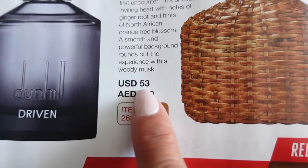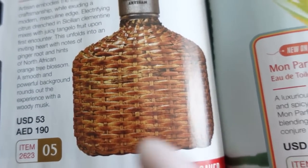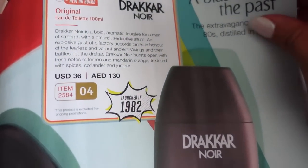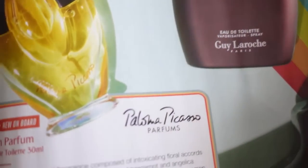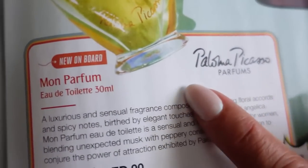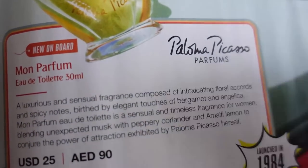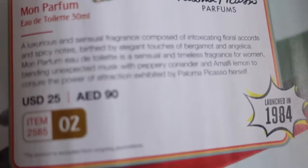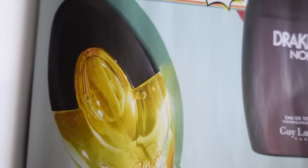John Varvatos, Artisan. That's like the least expensive one we've seen so far, and I like the bottle. Very cool. And then a classic, Drakkar Noir, $36. Wow. That is affordable. Okay, and I have never heard of this. Paloma Picasso, new on board. Paloma Picasso has all the Tiffany designs. I guess they make perfumes separately now. $25 for 30 ml, so it's kind of like a deluxe travel size.